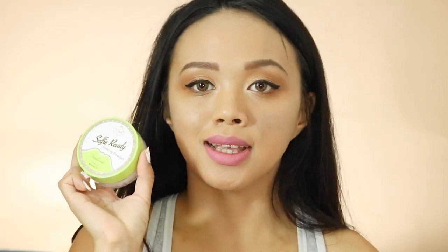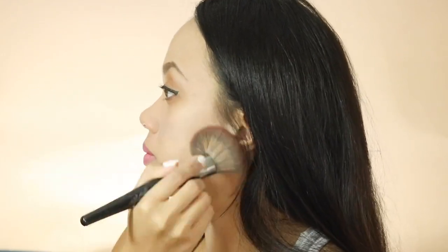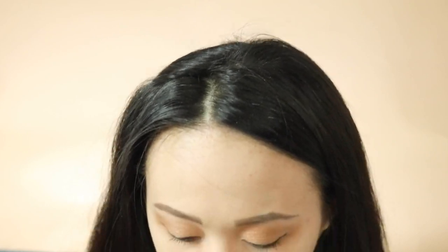Now I'm gonna set my makeup with this Selfie Ready setting powder. This absolutely whitens my complexion. Okay, so I just set everything up. Now I'm gonna put some lashes and let's see what the lip gloss looks like.